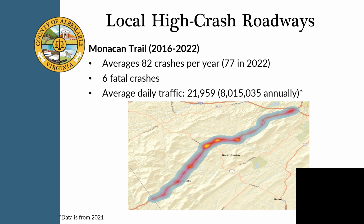And then Monacan Trail, 82 crashes per year, 77 in 2022, 6 fatal crashes, an average daily traffic count of just under 22,000. And the most problematic areas being between Red Hill Road and Plank Road.